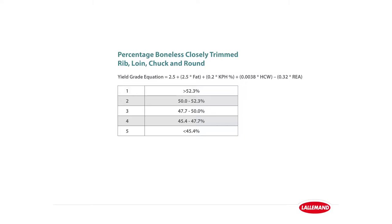And we can predict an estimate of roasts and steaks out of those four primals. It does not take into account the brisket, the plate, and the flank. So it only takes into account the major four primals, chuck, rib, loin, and round. That system was also indexed in the 1960s to make it a 1 through 5 score. And those indexes were meant to represent 2.3% incremental changes in boneless, closely trimmed rib, loin, round, and chuck. And today, the grader is estimating that equation mentally, or the camera grading system is doing it mathematically with an algorithm, depending on where those cattle are marketed.